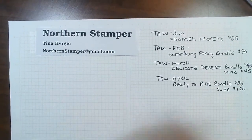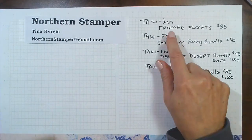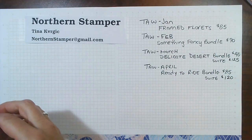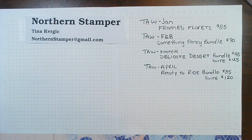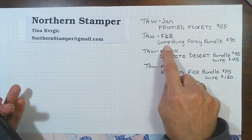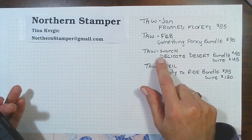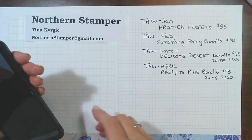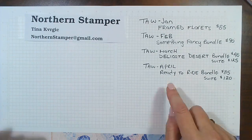I just wanted to let you know that Takeaway Tuesdays in January, we're going to be doing the framed florets, and I'm going to show you some of that. I think you've already seen some of those. I've made a few, I've referenced it a few times. February we're going to do Something Fancy, and I have that set, so I'm going to show that to you. March we're going to do Delicate Desert, and I also have that to show you. Then in April, Ready to Ride.